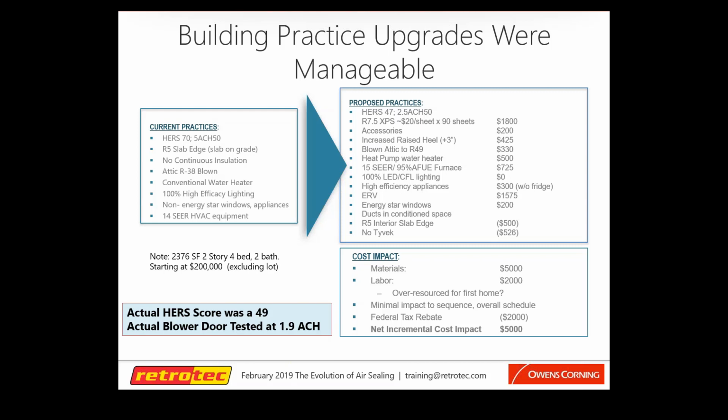So we worked with him. We put about R7.5 on the exterior of the house. He did some accessories, increased his raised heel trusses. Those were all increased costs. What he did do is he took out the R5 slab edge, and because he did the continuous insulation with our tape and our flashing, he did not have to use the Tyvek. Now that's a conversation. You can still use Tyvek without using our continuous insulation and our tape, but it's kind of like having belt and suspenders. You can go either way with this.